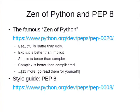This is not going to be a talk about proper style, like how many spaces to put around the plus sign in an expression or things like that. There are guides like that. The style guide is PEP8. PEP stands for Python Enhancement Proposal, I believe. Anytime they want to improve the language, they publish a PEP. So 8 was one of the earliest ones, and that's just a style guide. I definitely approve of PEP8.